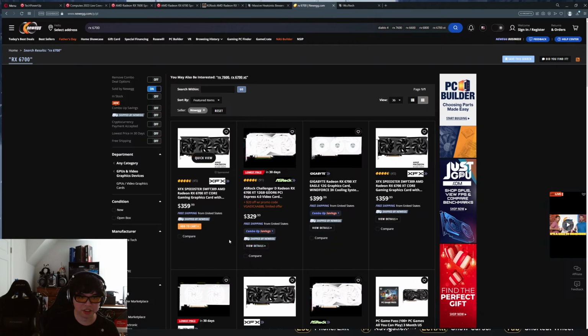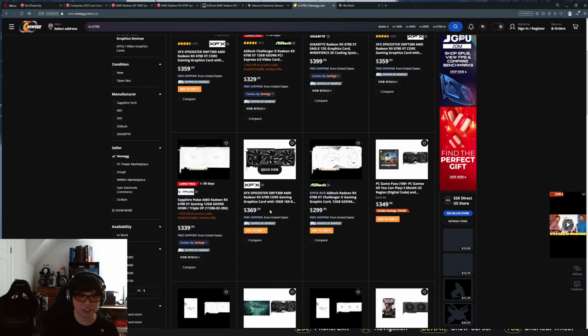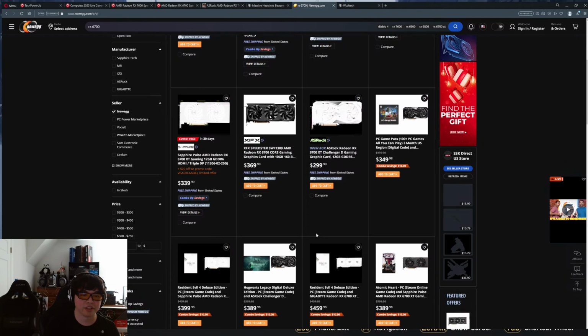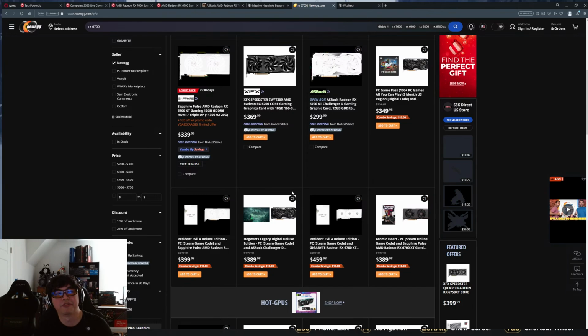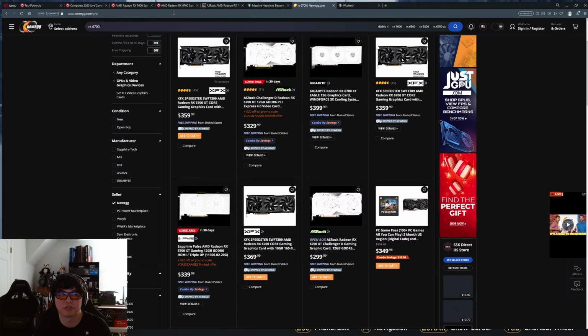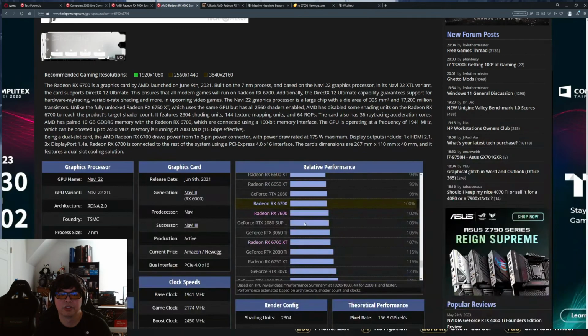These are the XTs. But the 6700 right here, I don't know about that. 369, that doesn't look good. So that's still sold by Newegg. So the price on that's kind of wrong. But if you can find one for $300, I think it's fine. A 6700. So this is obviously too much, but that's kind of where it should be, because according to TechPowerUp, they're really close.